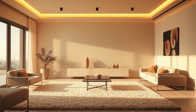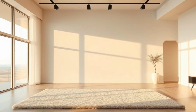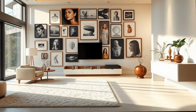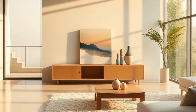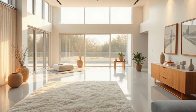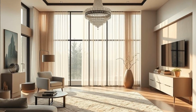Alright, let's wrap it up. Your living room wall is a blank canvas, waiting for your creativity. From bold murals to minimal frames, from natural textures to LED glow, the choices are endless. Start small, experiment, and have fun with it. Remember, your space should feel like you. Not like a catalogue, but a story of your personality and passions.